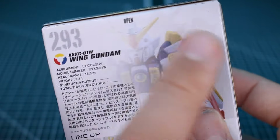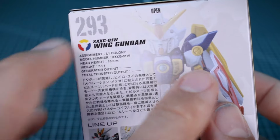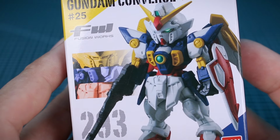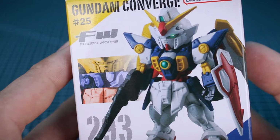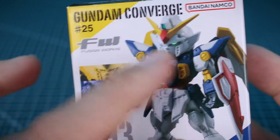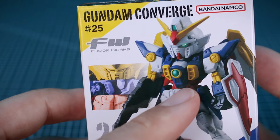On the back side, no special detail image or anything for this because it doesn't have any special gimmick, I guess. I wonder how difficult it would be for them to include transformation parts for this, maybe in some other set later on or something. I don't think that we're going to get that. Typically, we don't get a whole lot of transforming gimmicks in the Converge line of any kind, I think, but it would be kind of interesting.